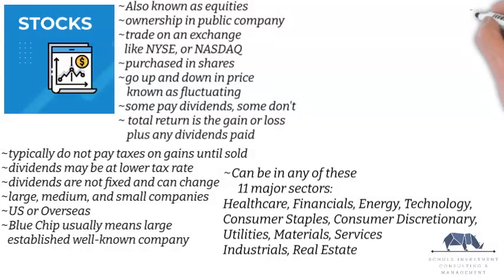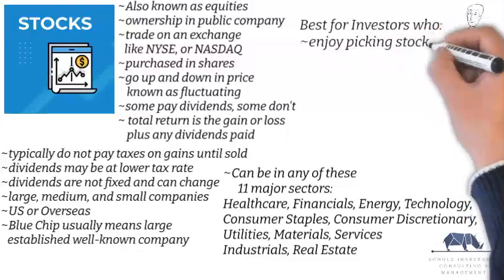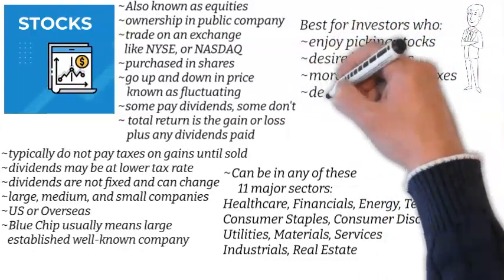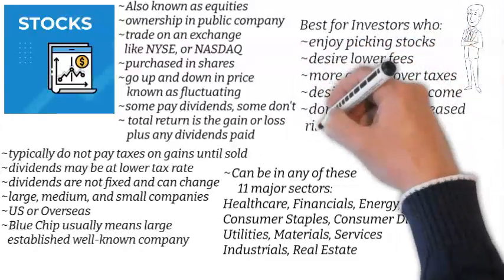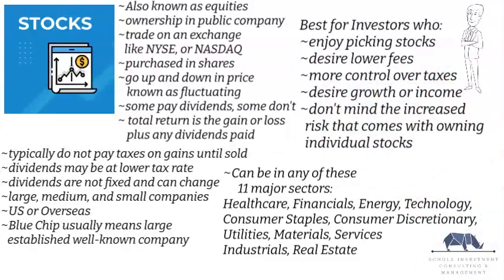Stocks are best for investors who actually enjoy picking individual stocks or really like certain companies and want to own them specifically. They desire lower fees because individual stocks don't charge a fee to own them. Stock investors have more control over taxes because they don't pay on gains until they sell normally. And stocks are best known for growth investors, but some high dividend stocks are purchased for income. And lastly, the individual stock owner does not mind the increased risk that comes with owning that individual company.